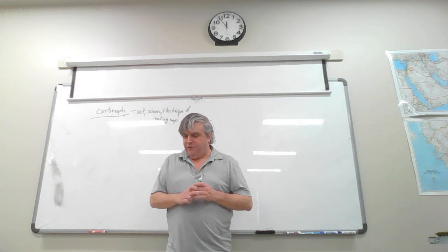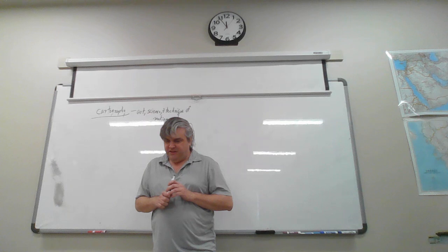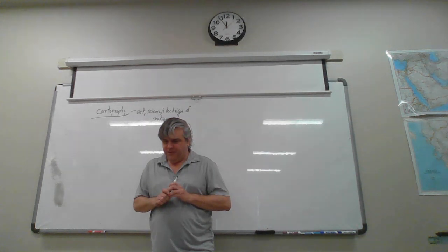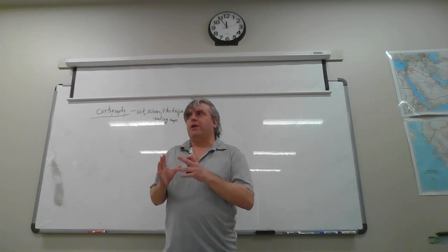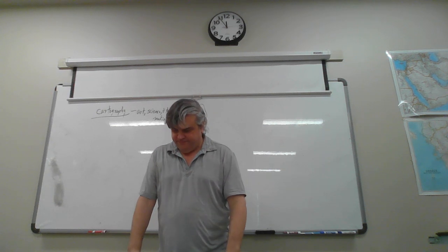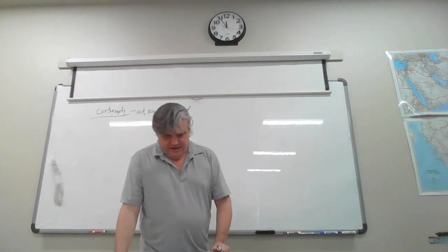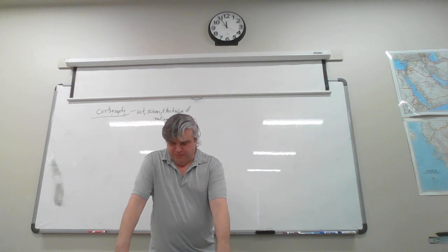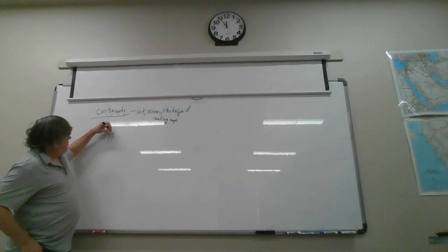Spanish and the Portuguese voyages of discovery in the 1500s and 1600s led to detailed maps used for later study. And over time, these maps gradually got more and more accurate. Now, one feature among a lot of maps, of course, is the north and south geographic poles.